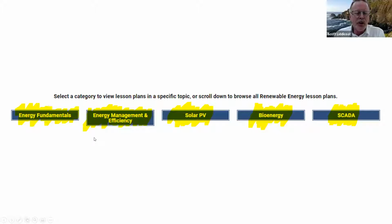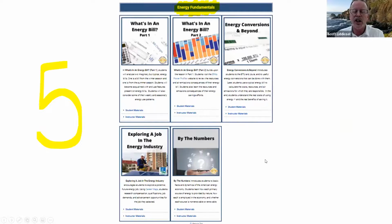So to dig a little deeper though, it says select a category to view lessons. So we have lessons that fall into 5 different categories: energy fundamentals, energy management and efficiency, solar PV, bioenergy, and SCADA. And I'm going to ask somebody to speak about what SCADA is because I don't think we right now have any lessons there. I know that's an acronym for something. I haven't written any lessons that fall into that category, so presumably there will be some there soon. So we currently have lessons in 4 different categories. Let's take a brief look at them.